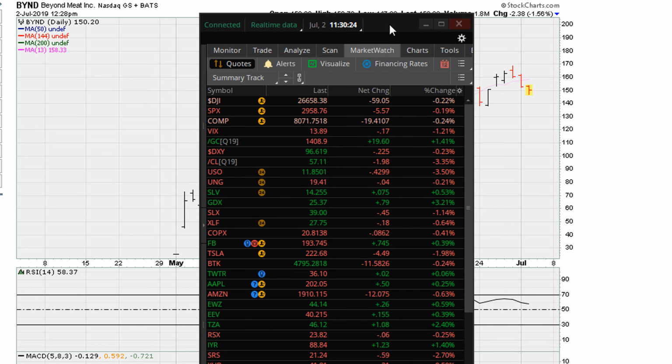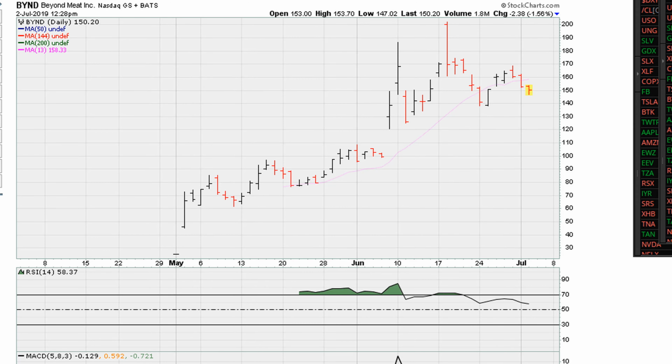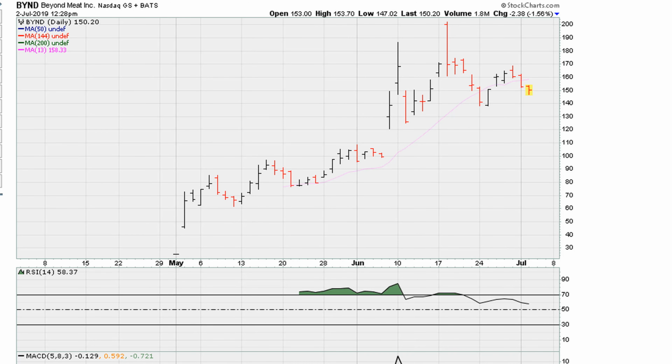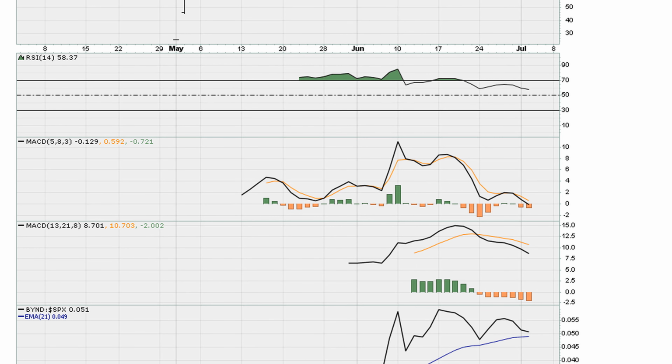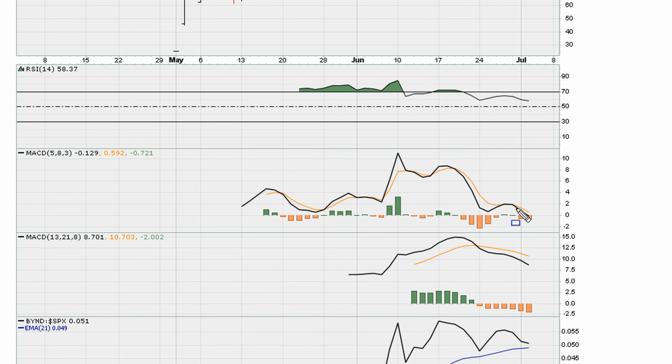Keep in mind, let me add some color here. We also know that we can expect a huge drop if the daily goes on to break below RSI 50, and also we can expect a massive plunge whenever we see this confirmation of the MACDs dropping below zero.